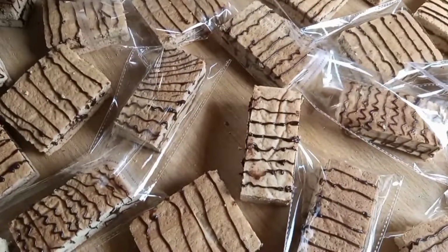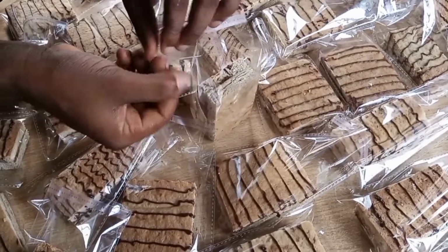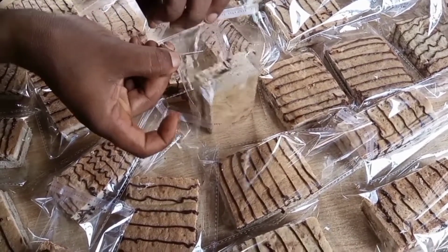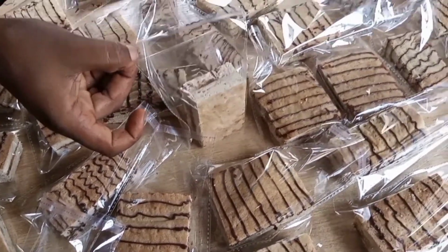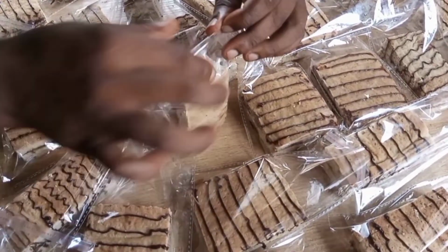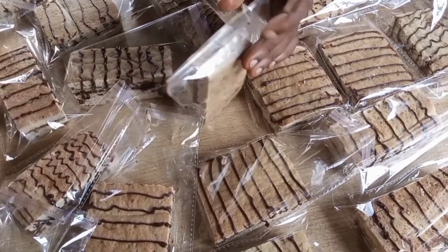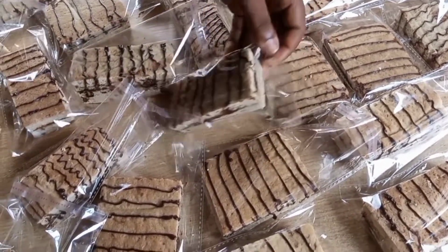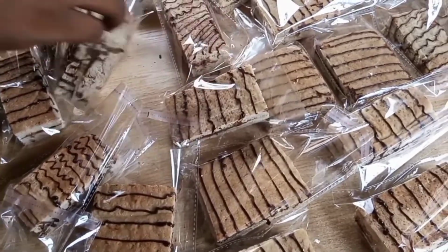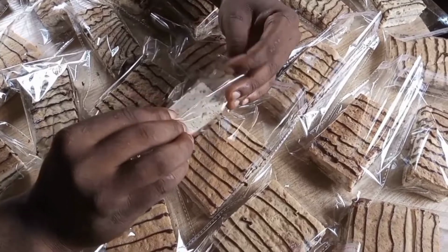After putting the cookies in the bag, you will have to seal it. Peel off the gum label and gently fold in such a way that it seals up immediately and there will be no air penetration. Just as simple as this. That's all. Just package and go and supply.